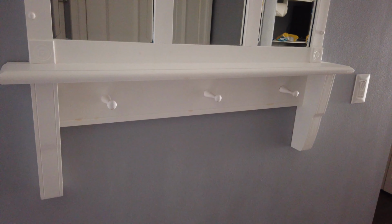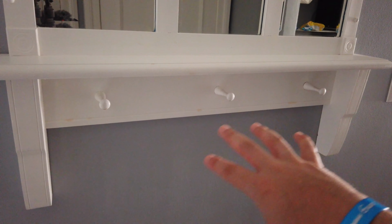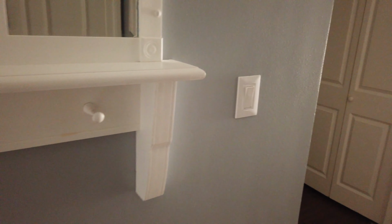So when you walk in, you have a coat rack, a bag rack. Katie sometimes likes to put her bags and purses here, display them really nicely. You can put your masks here too that you're gonna wear for COVID. Let me go ahead and turn on this light.